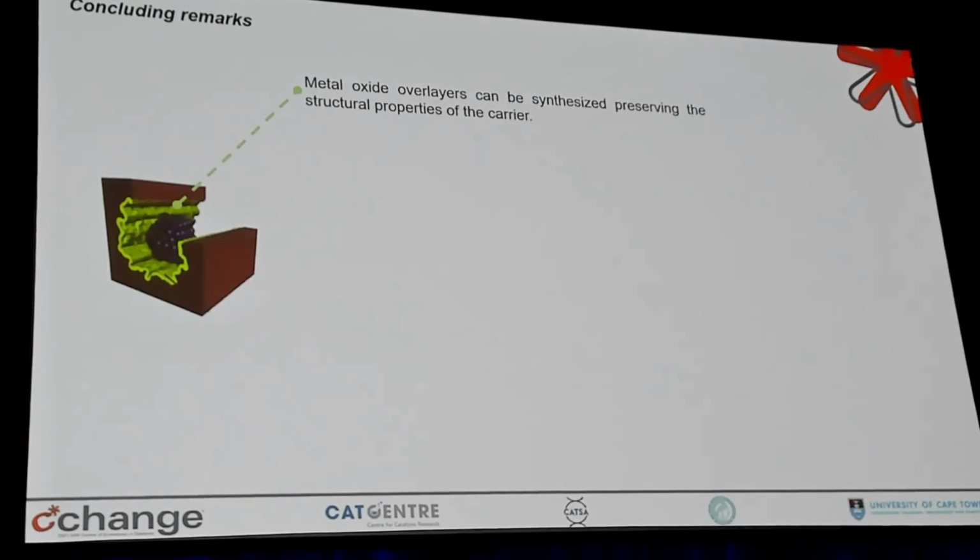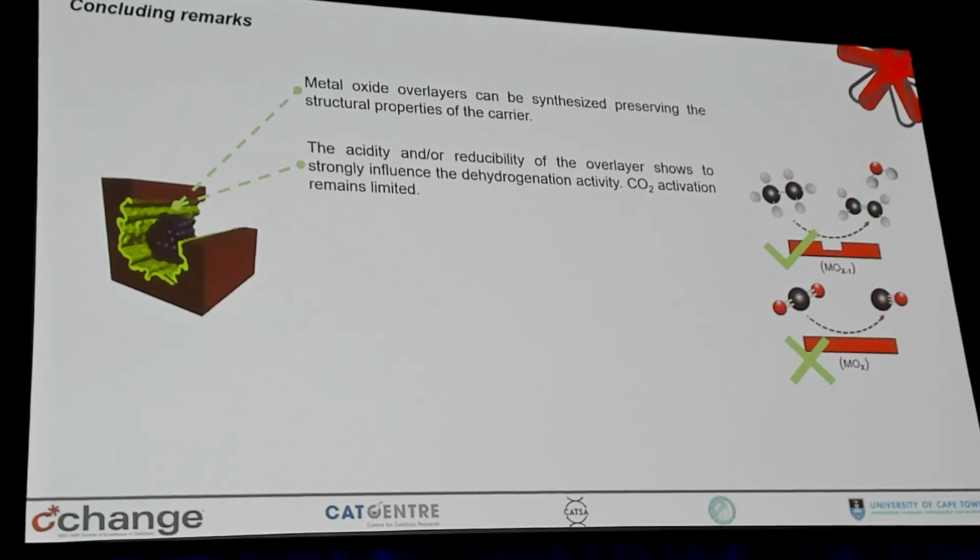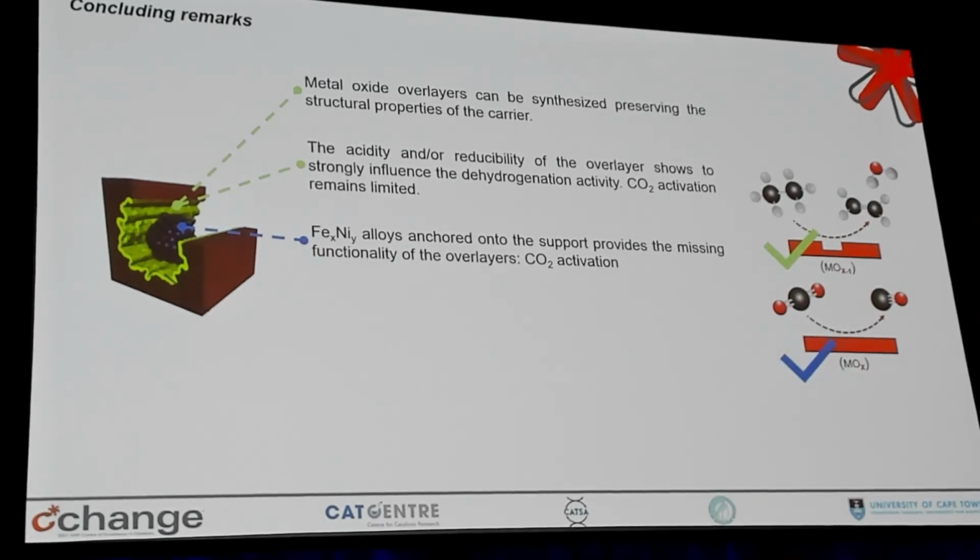So, just to conclude this talk, we managed to synthesize overlayers that have the chemical and electronic properties of the metal oxide support, but the structural properties of the alumina carrier. We also observed that these monolayers do not activate CO2 significantly enough, and that the activity is very dependent on the acidity and the reducibility properties. But once we loaded the iron nickel alloys, we observed that we can actually increase the CO2 utilization, but this is very dependent on the type of monolayer and the composition of the catalyst, or the alloy particles.